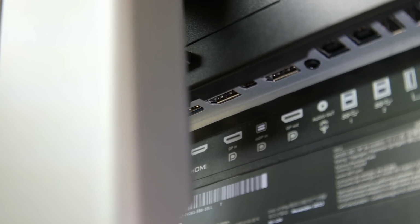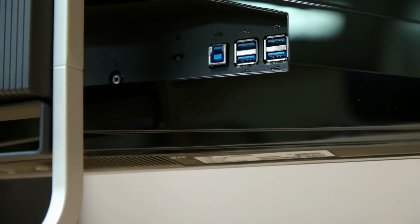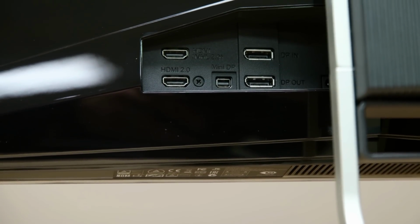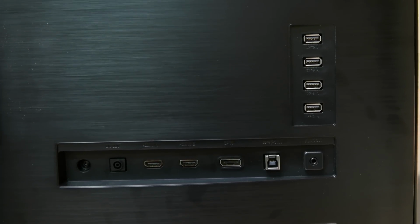As far as I/O, Acer and Dell are tied in first. Both have two DisplayPort inputs, one DisplayPort out for chaining monitors, and two HDMIs with MHL and HDMI 2 support for 60Hz operation. The LG and Samsung monitors don't support HDMI 2 at all.